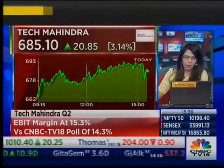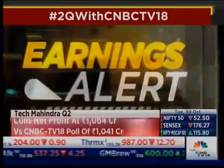The question is EBITDA. There's a 13.7% quarter-on-quarter increase in US dollar EBITDA. The Indian rupee EBITDA is up 19.3% quarter-on-quarter. EBITDA is 1619 crores. So if I'm looking at the right numbers, on the EBITDA front this seems a little positive, coming in higher than expectation.